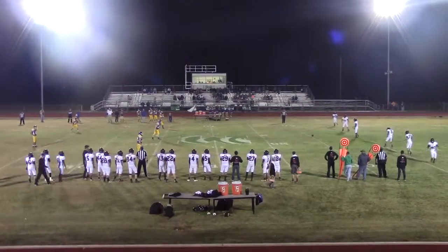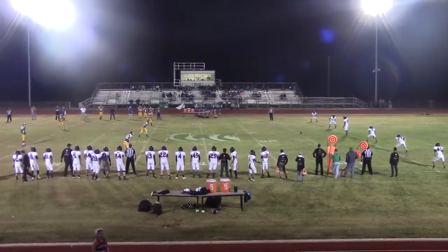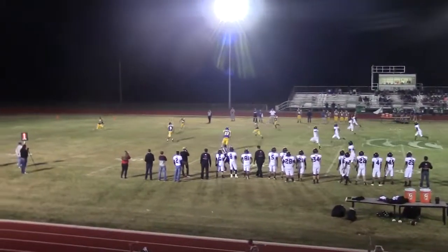Greyhounds have the ball teed up. Looks like Alex Hernandez is going to handle the kickoff duties again. And here comes the kick. It's going to be a nice high kick.